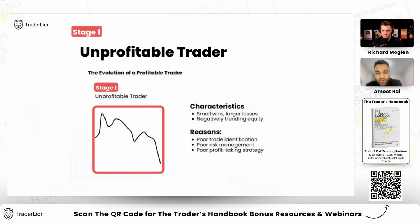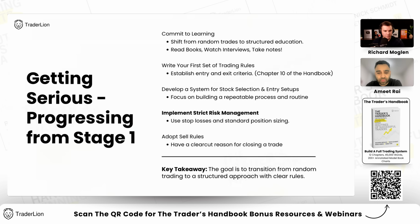So some traders in this stage, when they commit to really learning, slowing down, looking at what they're doing, this stage is all about impulsiveness. It's all about a lack of structure. It's all about taking unnecessary risk when the market turns sour and you're just in a downtrend. So we can move to how we progress from stage one to two.